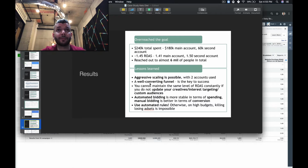A lot of people talk about scaling up when they only have 2, 3, 5 sales. That doesn't mean scale up. Scale up is where you have hundreds of sales at least, when you have validated the concept and you have a more or less consistent conversion rate. That's when you start gradually scaling up. If you have 3, 5, 10 sales, it's still the testing period, guys. So yeah, a well-converting funnel is the key to success.